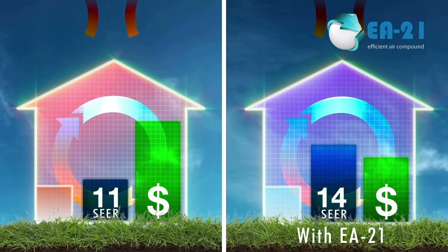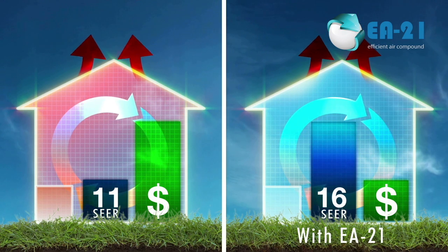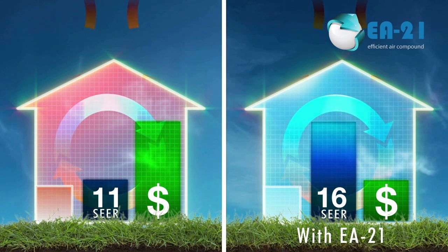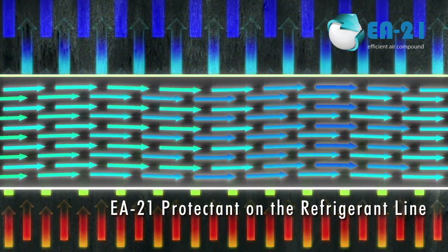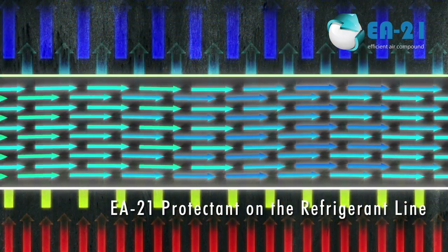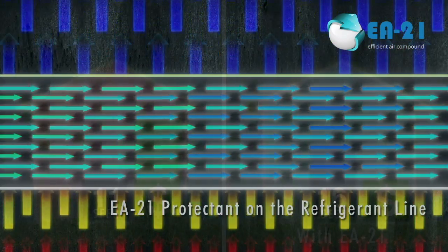At this point, the heat transfer capability is improved. Therefore, more heat can be absorbed, thus generating cooler air, which results in a more efficient air conditioning system. This efficiency improvement will result in a system that runs less to reach or maintain the desired thermostat temperature, resulting in a lower electric bill.